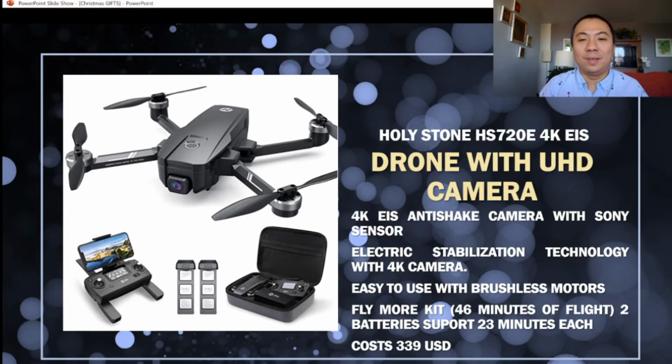This is not the drone here, but I have a drone here. I got this for free in one of the conferences that I went to, and I absolutely love drones because you can use it to videotape and create good images. And if you wanna be a cinematographer, this is one of the best products out there that you can use.